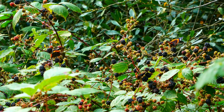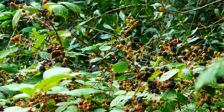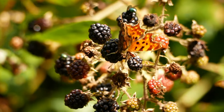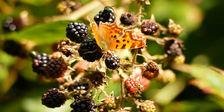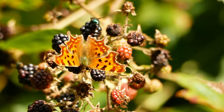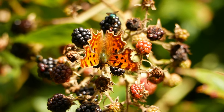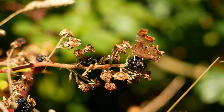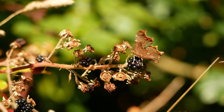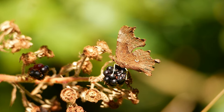There's still plenty of ripe blackberries around, and they're still attracting plenty of butterflies, such as these red admirals, and this comma. When its wings are closed, the comma bears a striking resemblance to a dead oak leaf. This is important at any time, but particularly during its winter hibernation.